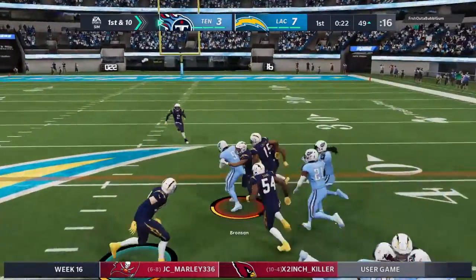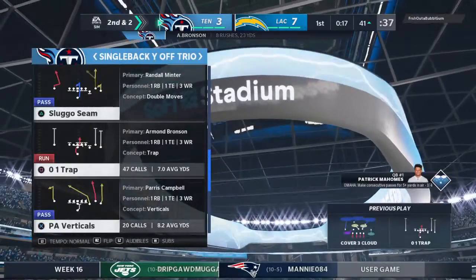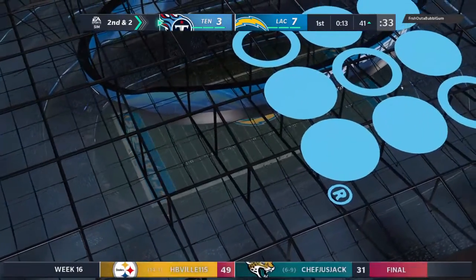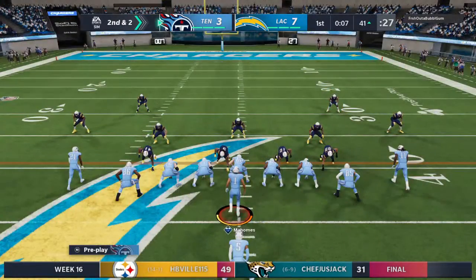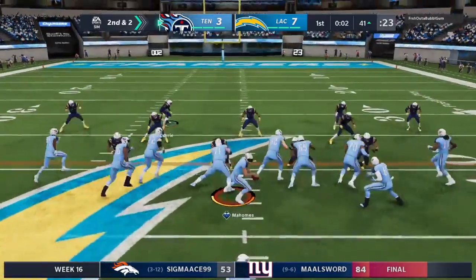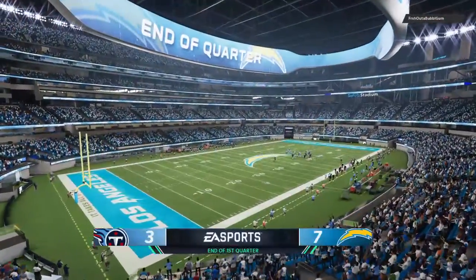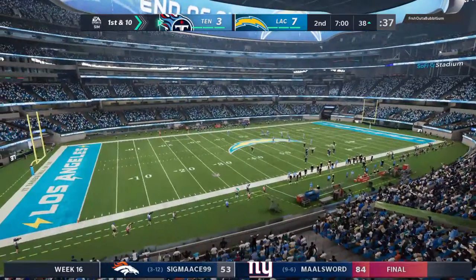Now a handoff here to his running back. This will be stopped about 2 yards shy of the marker. 8-yard gain, 2nd and 2. Taken down at the 41. 8 yards on the pickup. Brings up 2nd and 2. 8 yards the tally on that first down run. Here's 2nd and 2. And he'll give it here to his running back. And he'll be taken down as that will take us to the end of the first quarter of play. After one, 7-3 the score on EA Sports.